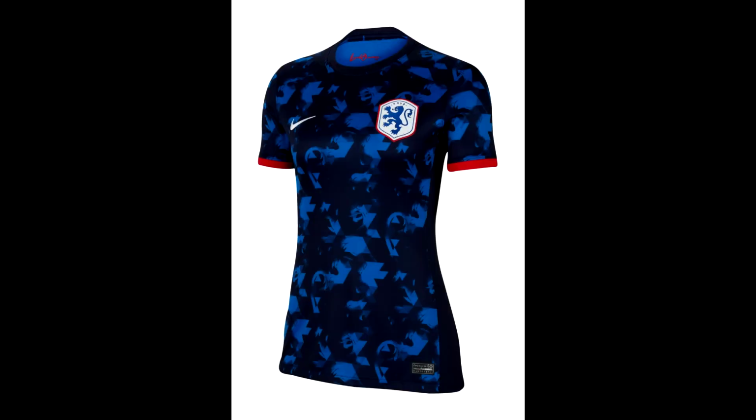The first time I saw it, I wasn't a huge fan, but once I got accustomed to the geometrical pattern there, as you can see on the front of the shirt, I became more and more of a fan. I think this is a very innovative and unique idea and way of representing a country's symbol within a shirt. So for this shirt, I'm going to give it a 6.5 out of 10. Very good effort by Nike, in my opinion.